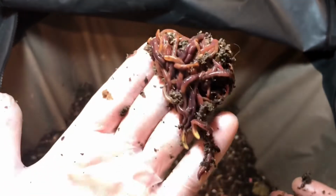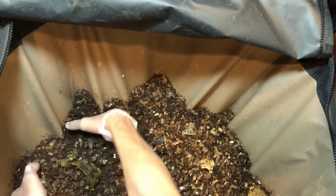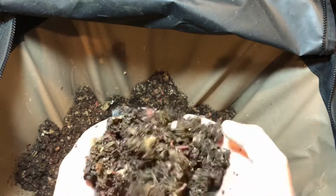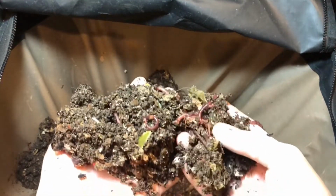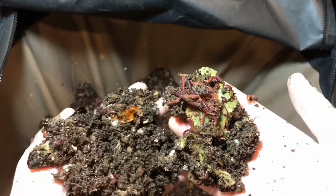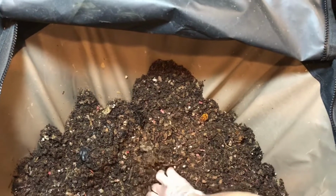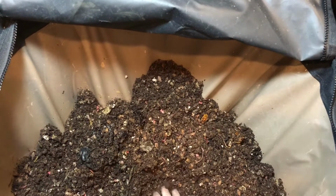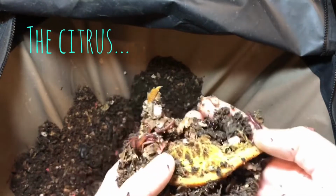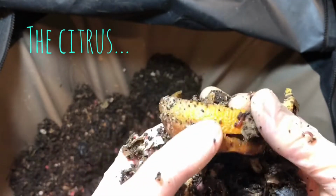Is there such a thing as a mini worm ball? That's like a hacky sack sized worm ball. This is where that end of the watermelon was. There's really not much left of it. That's about it. Whatever this is, they are not eating it very much. Oh, it's an orange. There are a ton of mites on it. So there are a few worms. I can smell it. It smells definitely citrusy.